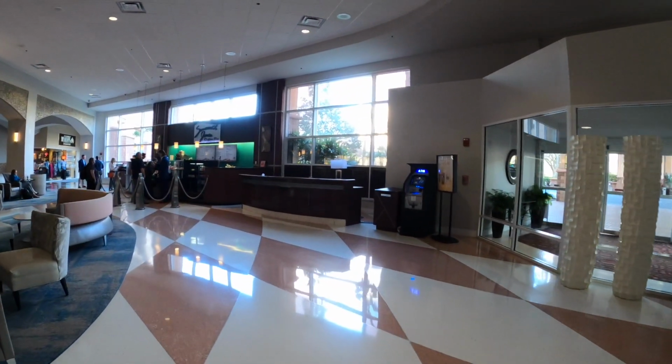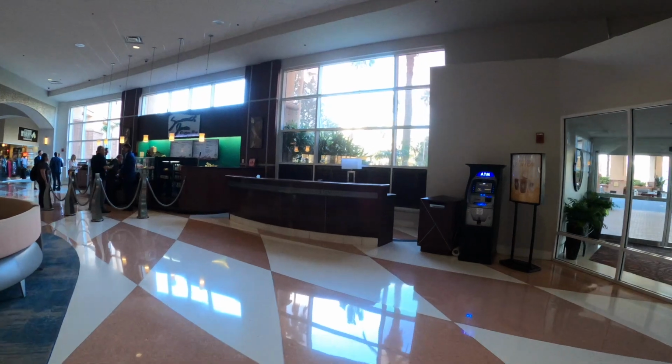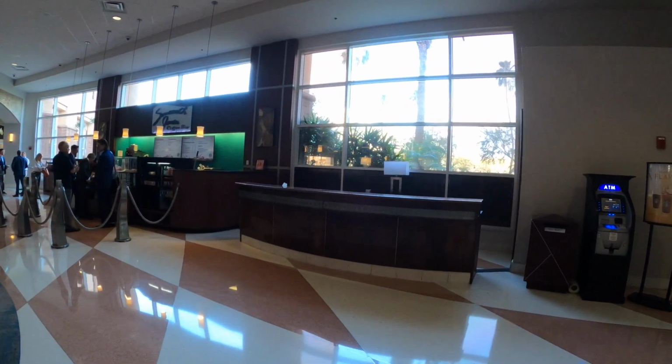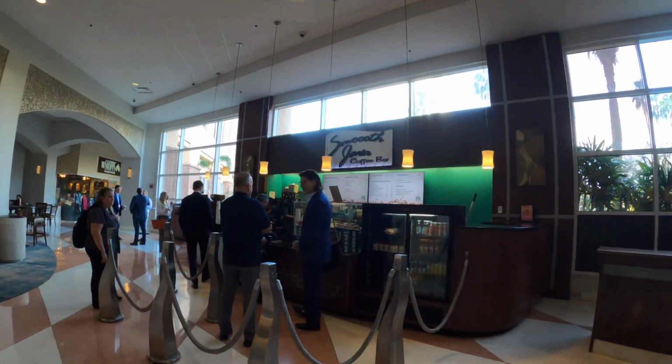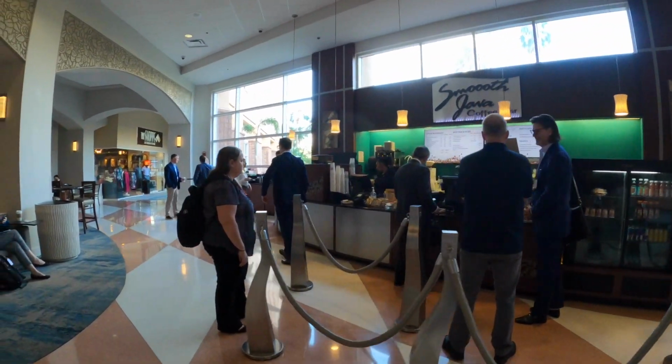ATM just as soon as you come in. Want to get some cash. They say they serve Starbucks coffee. There you go. Coffee right to your right as you get in.